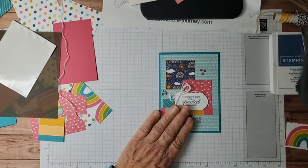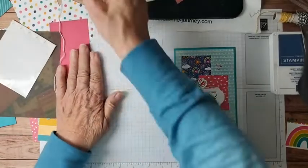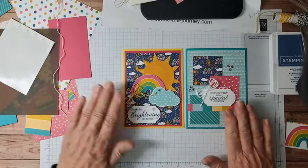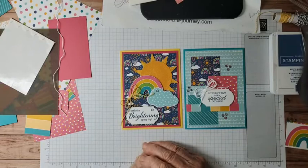So I hope, Karen, this inspires you. I tell you what, you better share your cards today when you start making things with this pretty paper. So here's 2 sunshiny cards for you. And I hope you enjoyed it. You know they're going to be cute, okay? I can't help it.